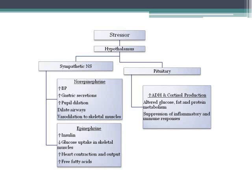And then the epinephrine will increase insulin, glucose uptake by the skeletal muscles, heart contractions and output, and free fatty acids. So this is taking care of some of the energy needs. How are we getting the energy to support all of this increased metabolic activity? The hypothalamus is also stimulating the pituitary, and we have increased ADH and cortisol production. There's altered glucose, fat, and protein metabolism, again, to give us the energy we need for this situation. And it also suppresses inflammation and the immune responses.